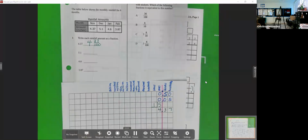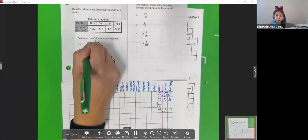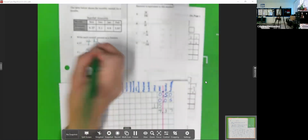Who wants to do 5 and 1 tenth as a fraction? Good job, Emma. Knocked hers out. Not that you needed it. Elizabeth? 5, and 1/10. Good job.